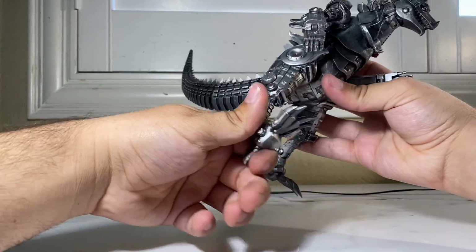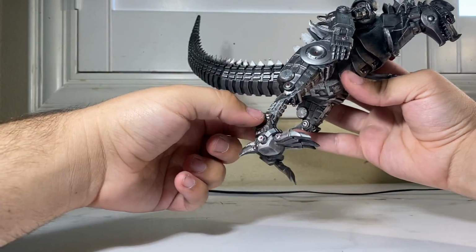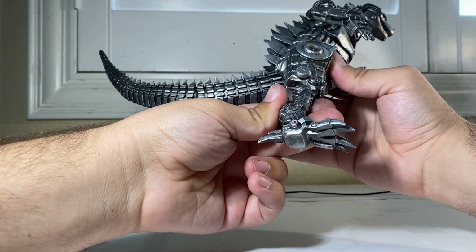A little too nice. It is a little too loose. So it goes out about that far, bends in about that far. Then you have another hinge right here at the ankle. Goes in about that far. You can go back about like that.